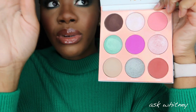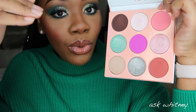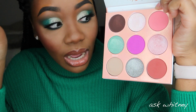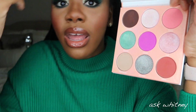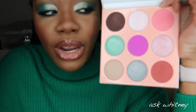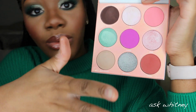You know, Nikki Tutorials did a look using just this palette alone, and it was gorgeous. But most people are not her, and most people cannot wear those types of looks to corporate America or their 9-to-5 job. It's not professional. And in general, most people do not like to do crazy colors. A lot of people who come into Sephora say, I just want a nice everyday eye, I want browns, earthy colors. It's very rare that I get those people who say, let's do something bold, let's do something crazy. So for the average Jane, I just feel like this is a no. That's why I feel like this is not really necessary to buy.